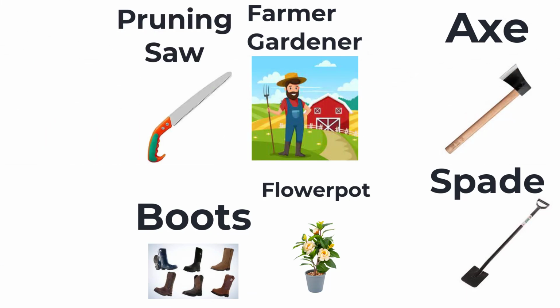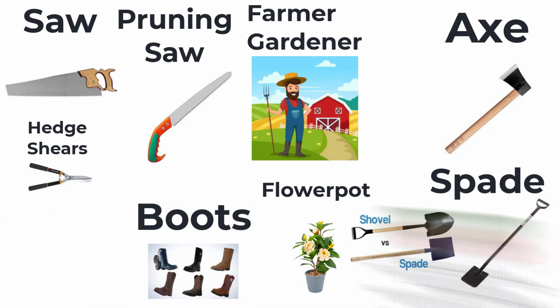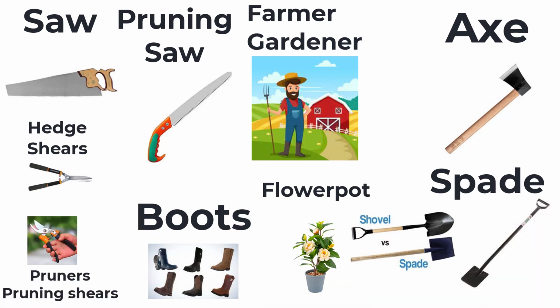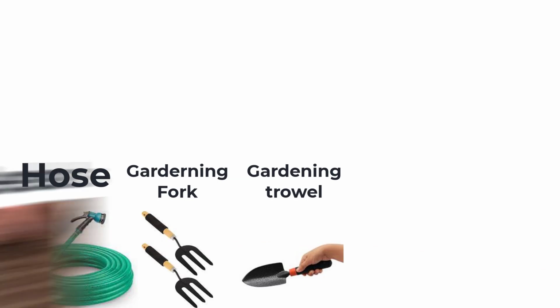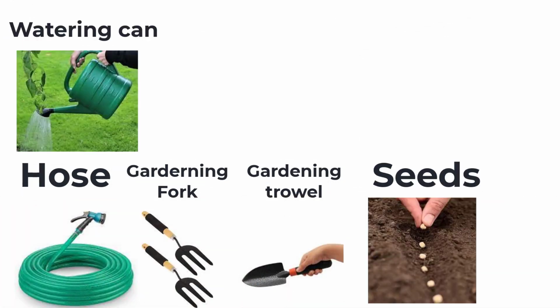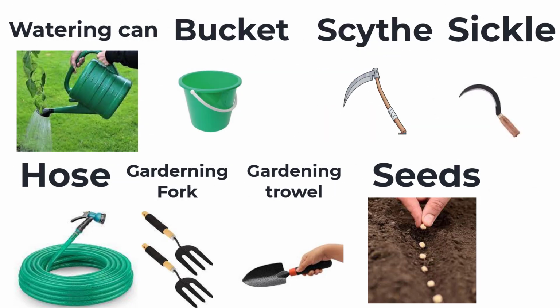Pruning saw. Shovel. Hedge shears. Pruners or pruning shears. Hose. Gardening fork. Gardening trowel. Seeds. Watering can or bucket. Scythe. Sickle. Weeding hoe.